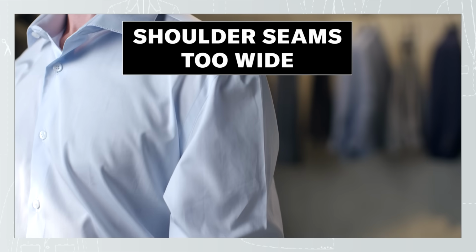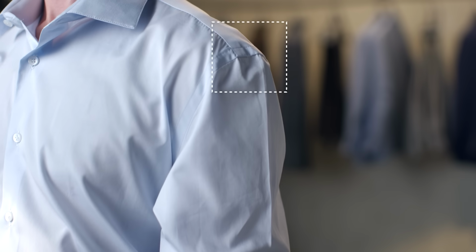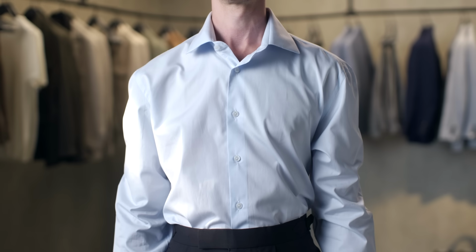Shoulder seams too wide. Here we can see the shoulder seam, which is where the sleeve and the body meet, sitting off the edge of the person's shoulder. When this happens, the shirt starts to look sloppy, like it doesn't fit you. This is due to the shoulder width of the shirt not matching your frame.